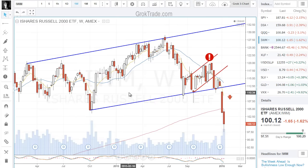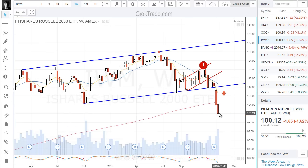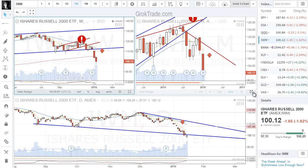And if you look here at the weekly chart, it's damaged. The last 2 weeks have just been horrible to the downside. Just a big crash, huge, massive drops here in the market on the week. The weeklies are just in a lot of trouble.